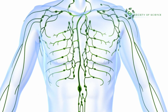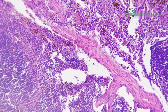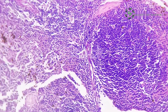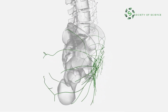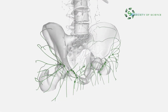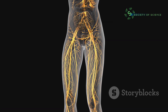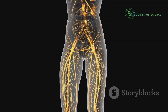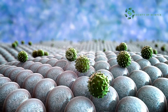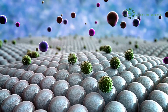Now, imagine a network of checkpoints strategically located throughout your body, constantly scanning for signs of trouble. That's what your lymph nodes and spleen do. These small, bean-shaped organs are connected by a network of lymphatic vessels, which act like highways for immune cells. As lymph fluid carrying waste products and potential pathogens flows through these vessels, it passes through the lymph nodes and spleen. Here, immune cells like macrophages and lymphocytes are lying in wait, ready to capture and destroy any invaders they encounter.